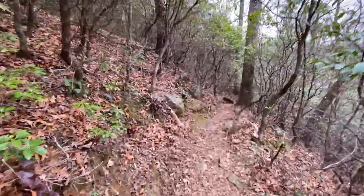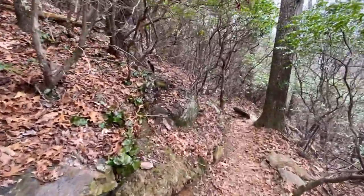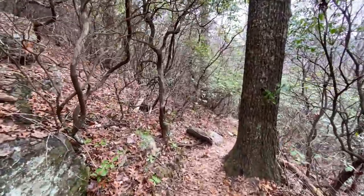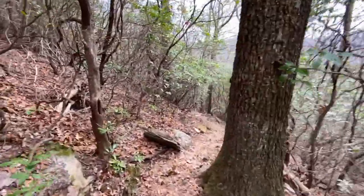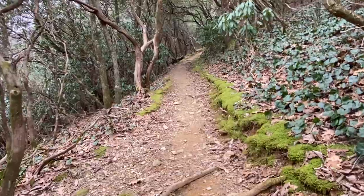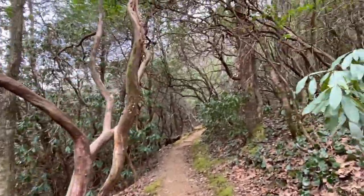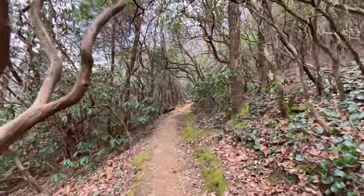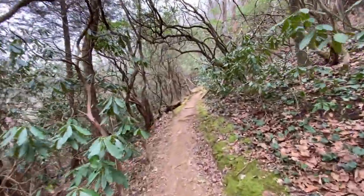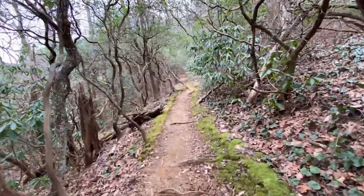I don't know if I'm going down Rocky Mountain still or somewhere in the gap between Rocky and Trey. But this was really pretty down through here. Watch my step. Like a little tunnel. Let me get off this before I fall. Headed up Trey. This is really pretty. Can't really get it unless you zoom out. It's about 1:15. Slow but steady wins the race.